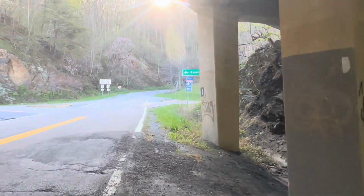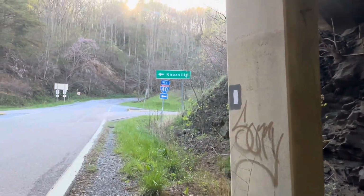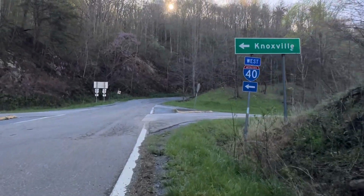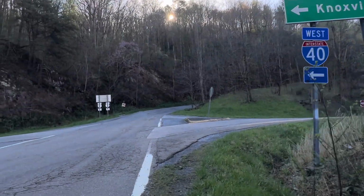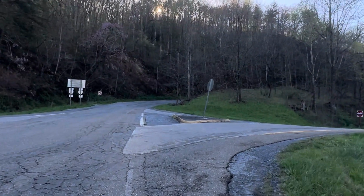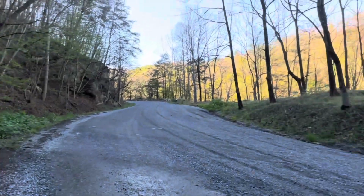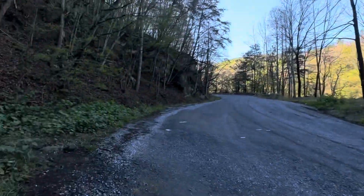And yep, white blaze, white blaze, white blaze. Heading straight, I can see another one. I can see another one way up there too. And then I believe there's a fun little staircase that we get to walk up this morning. Woo! Getting the blood pumping early. Okay, putting the I-40 behind us.